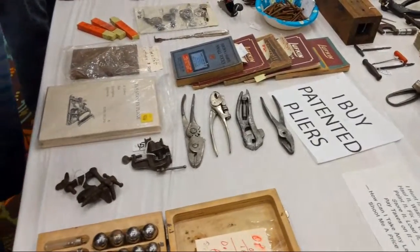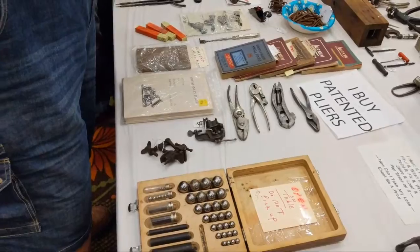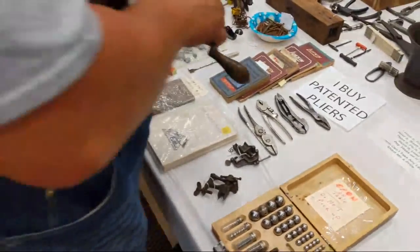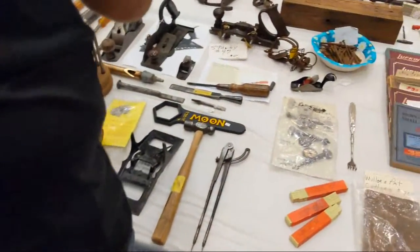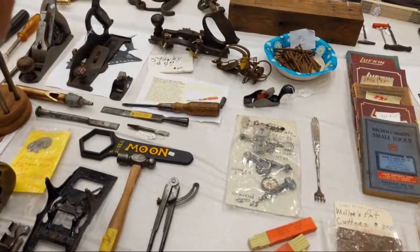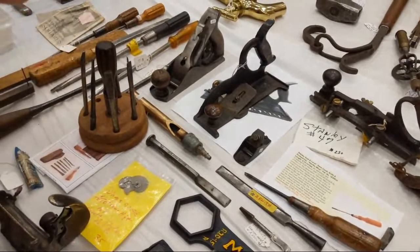I buy patented pliers. Any tap and dies? If you're talking about the woodworking ones, yeah, actually, I just passed those about 7-8 minutes ago. Sorry. There were a couple of them. I think I've seen about 4 or 5 in here today. I'll show you some more when I go back by them.